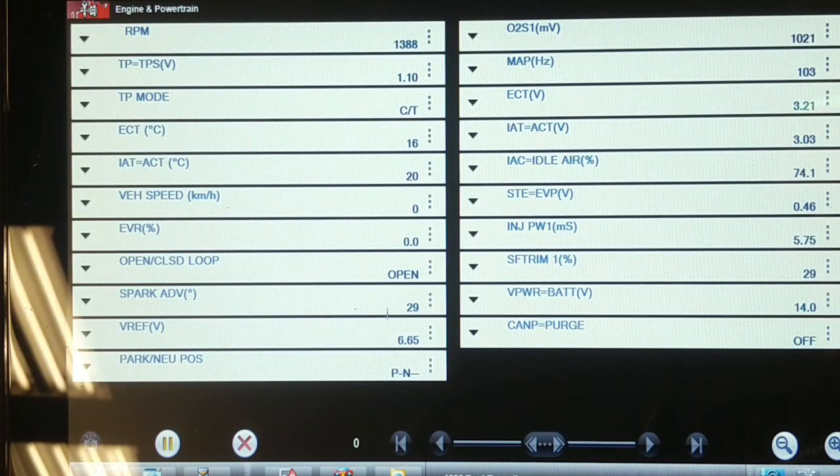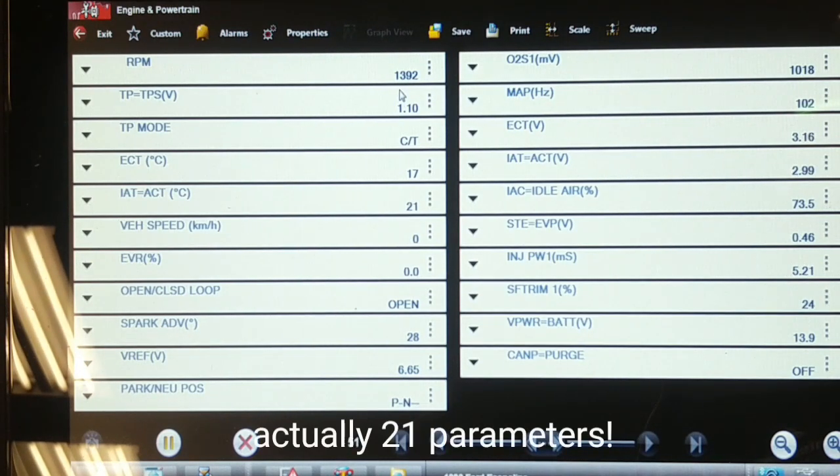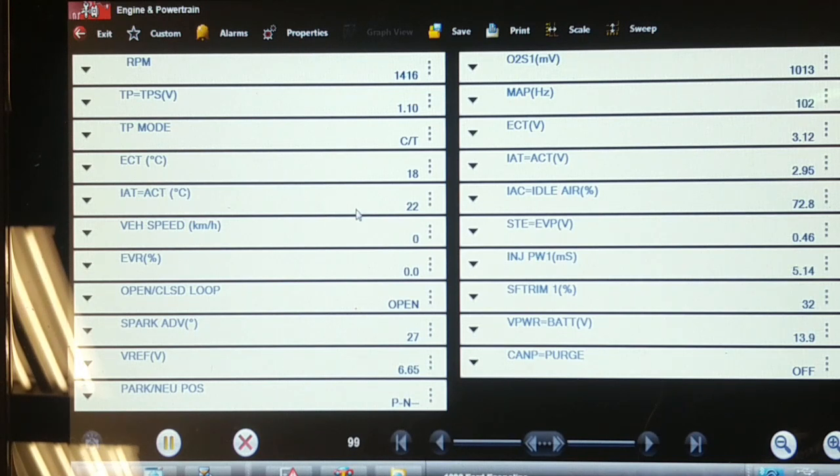We're going to see if we can get data out of it. I'm hoping this '92 supports the data stream. I'm pretty sure it does. Yes, it does. A whole 20 data parameters. RPM, PPS, throttle position, coolant temperature, intake air temperature, vehicle speed, and should be one oxygen sensor.